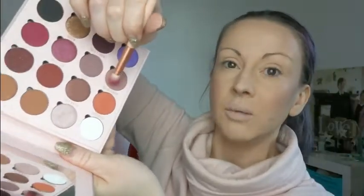Right, what am I going to use? So I'm going to use 1706, which is this gorgeous mauvey colour down here.